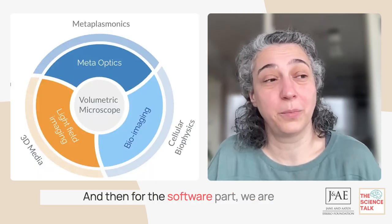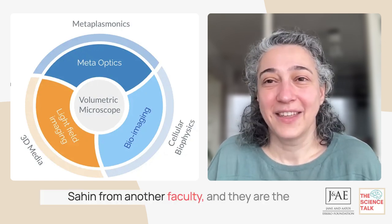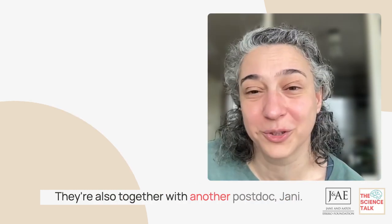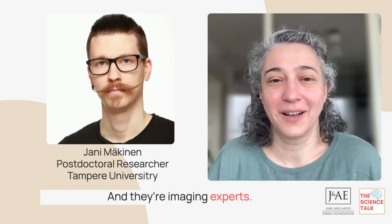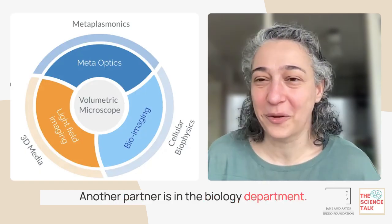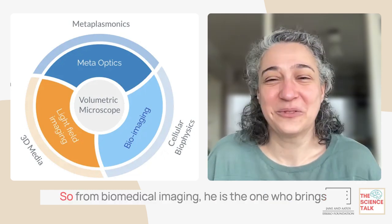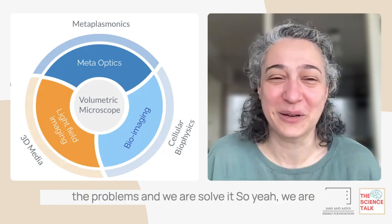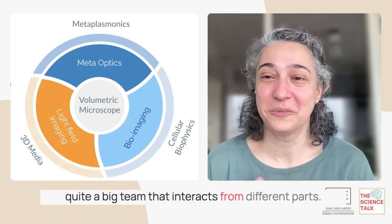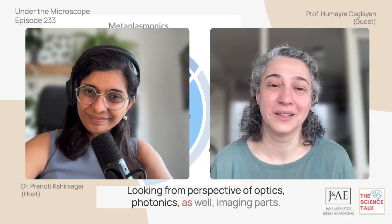And then for the software part, we are working with Atanas Kochevs and Erdem Shahin from another faculty. They are the ones who are developing the software part, together with another postdoc, Yanni, and they are imaging experts. I sometimes call them that you're doing magic with images. Another partner, in the biomedical department, is Temo. And Temo is the person who brings problems to us. From biomedical imaging, he is the one who brings the problems and we solve them. So yeah, we are quite a big team that interacts from different parts. We are looking from the perspective of optics, photonics, as well as imaging.